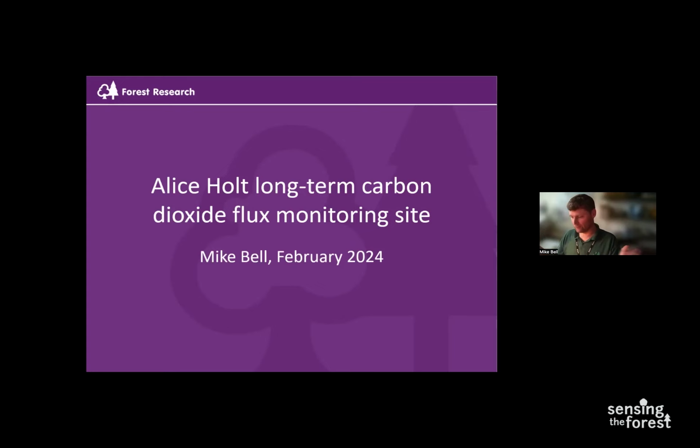So I'm a scientist in the climate change research group at Forest Research. We're the research agency of the Forestry Commission. A lot of our work is applied research for the forestry sector, but we're funded by many different public research organizations. So we work a lot with university collaborators as well.